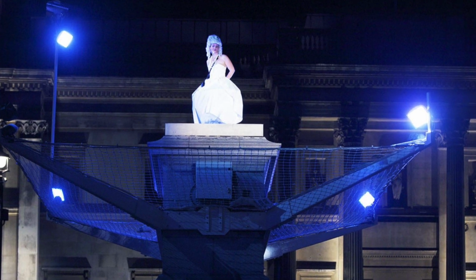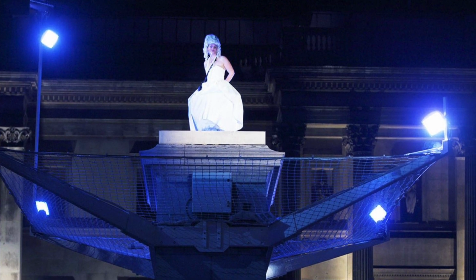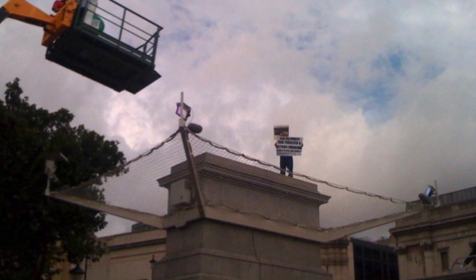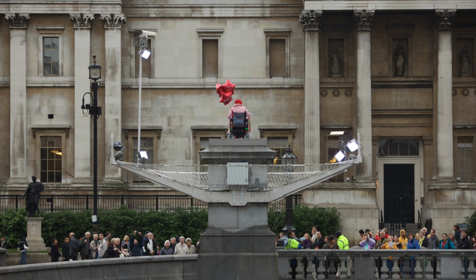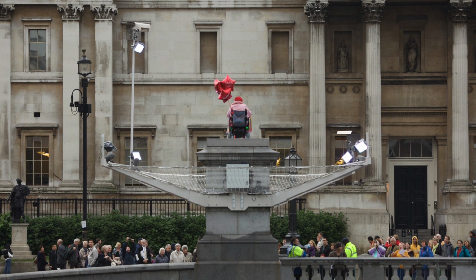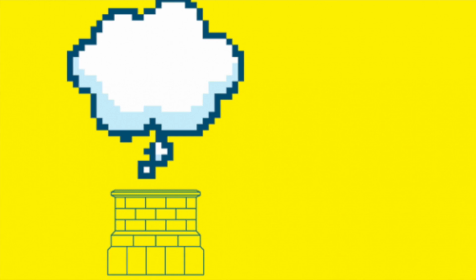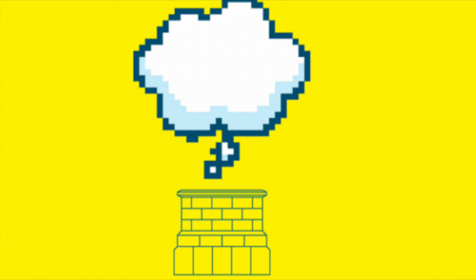Gormley's idea saw over 2,400 ordinary people have a single hour on the plinth, each hour, 24 hours a day for 100 days. The plinth reflected us, our humanity, and they spent their time singing, dancing, reading poetry, and other things. It was art made by everyone, for everyone, and enjoyed by the masses. Now, that definitely says a lot about the City of London and the people who live and work here. Let's pause and think more deeply. What is a plinth, and what does it do to a sculpture placed on it?